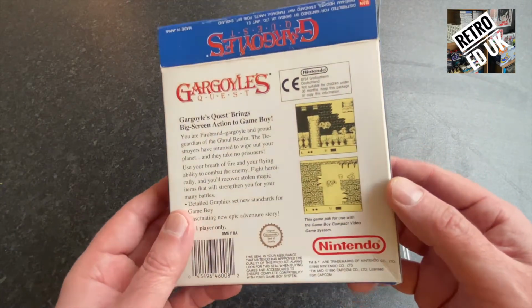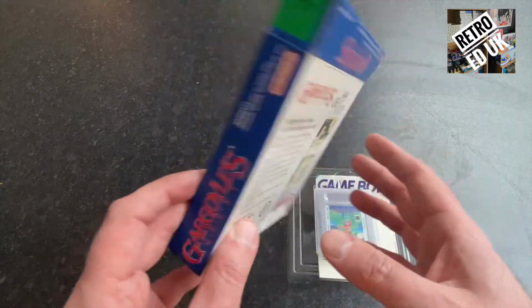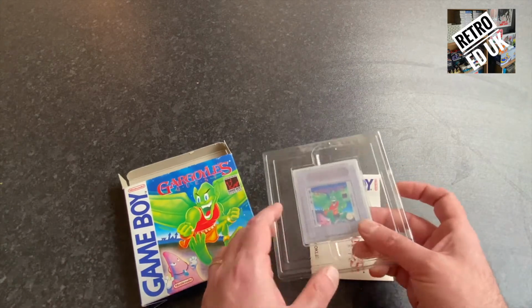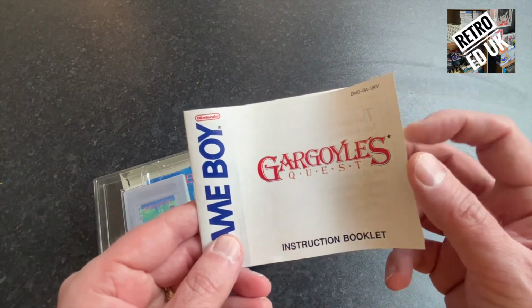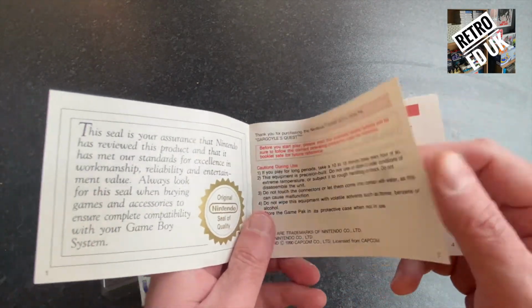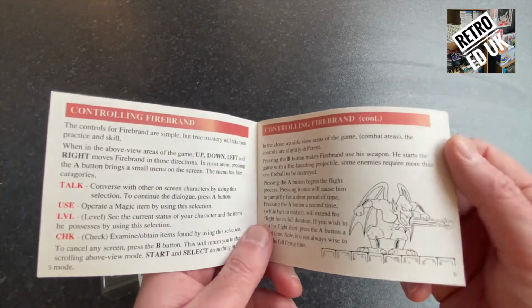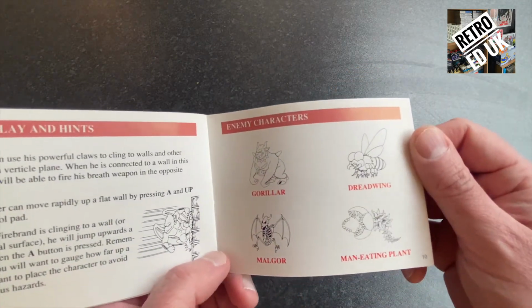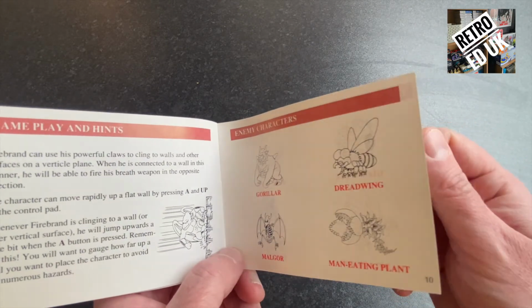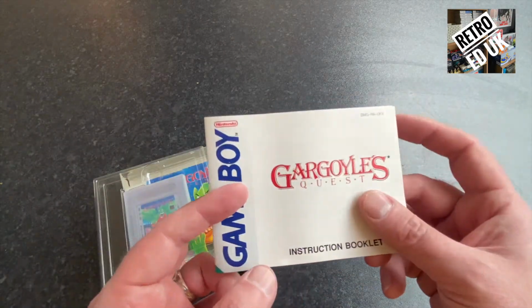Such a good game. I don't think I appreciated it back in the day as much as I should have, and I enjoyed it. But when I look back now, it's kind of phenomenal. See the cart. It's good to get those instructions. I do like an instruction booklet. Yeah, and there's loads going on in this game. And the enemies, geez. So many of them. This is just a little handful. But yeah, fantastic. Really pleased to get that one back in the collection.